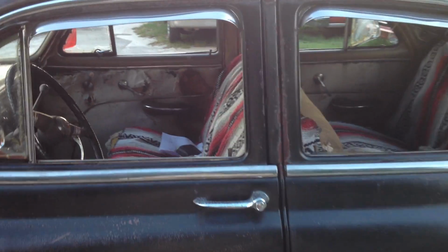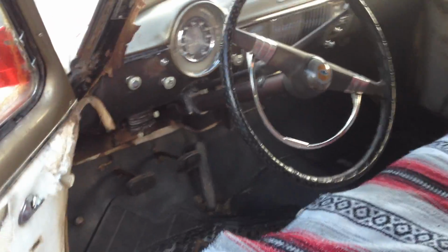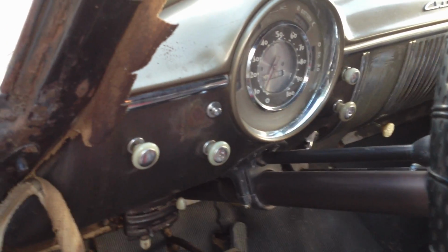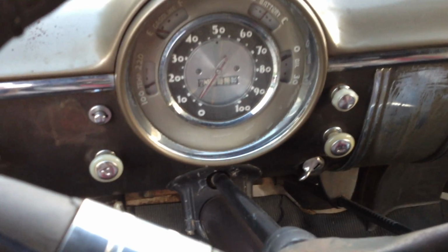I haven't really done much to the car besides put some Mexican blankets in, of course, and I took the front mat out of my 49 Chevrolet Fleetline. Since it's rough and dry rotted, I'm going to get a new one for it. I thought I'd put it over in here and get rid of that carpet that was all chewed up and mangled and all that. There's my new knobs. They came from the National Chevy Association. A lot of great products from them.